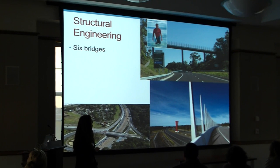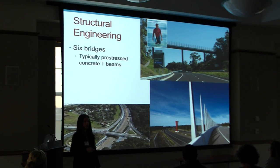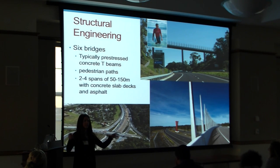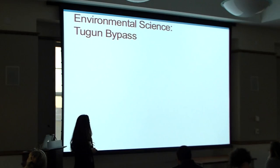We had six bridges, so for example, this is Mr. Billabong, who got his own bridge, the guy that developed Billabong, because they had to cut up his driveway to build this tunnel, or this highway. They had concrete T-beam bridges, pedestrian paths, and lots of different deck spans of different kinds.